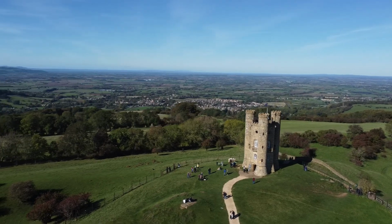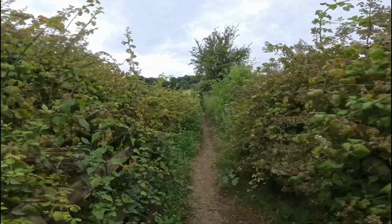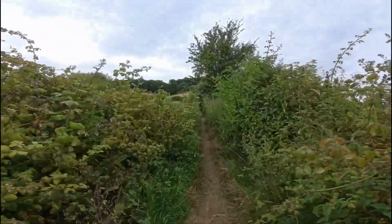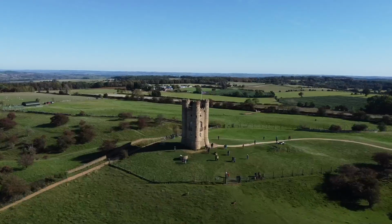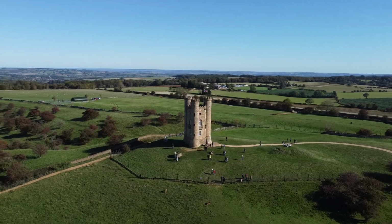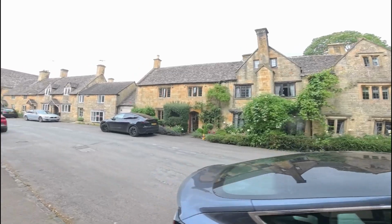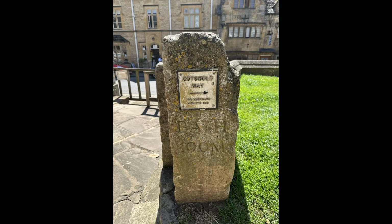The Cotswold Way is a scenic 102-mile trail winding through the heart of the English countryside, stretching from Chipping Campden to Bath. Known for its picturesque villages, rolling hills and historic sites, it offers walkers a mix of natural beauty and cultural heritage. The path showcases iconic Cotswold stone cottages, ancient woodlands and panoramic views.